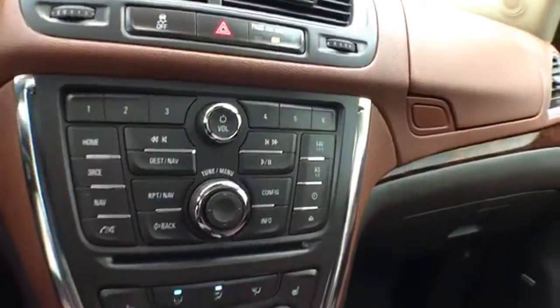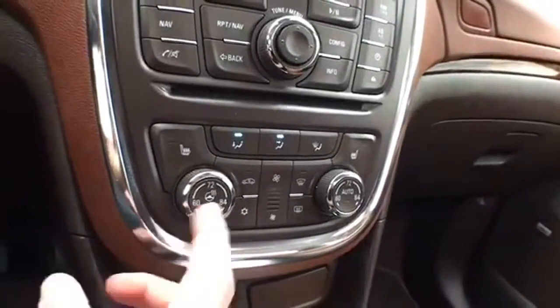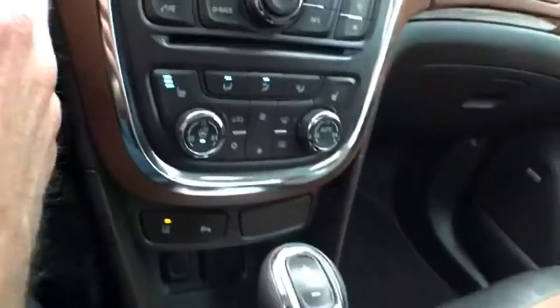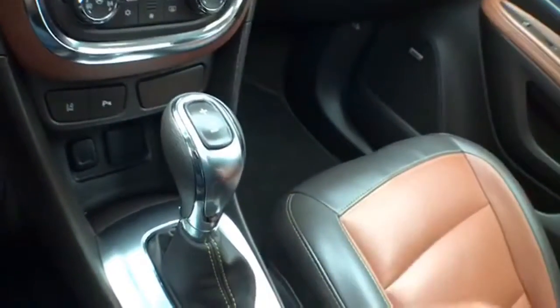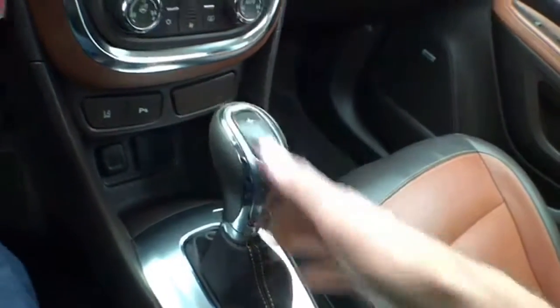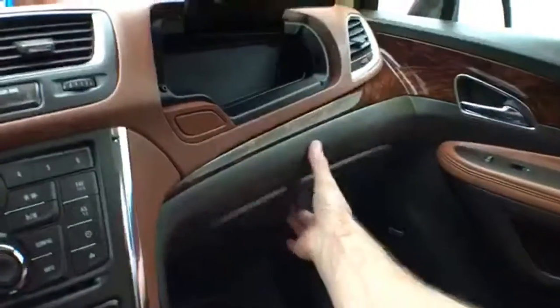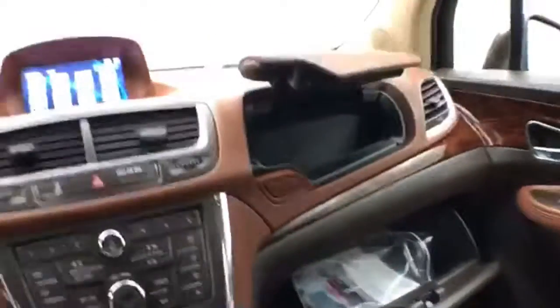Hard keys below for radio, CD player, heating and air conditioning, heated steering wheel, as well as heated front seats. Great for those cold winter days. 6-speed automatic transmission with manual shift capability. Dual glove boxes with all the owner's materials. Overhead, auto-dimming mirror.